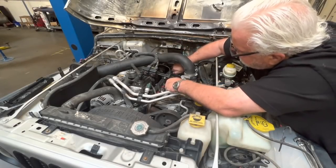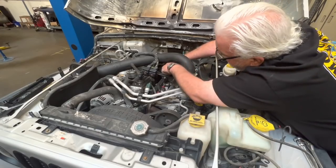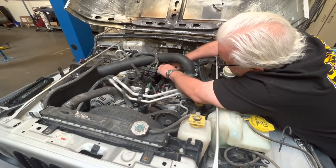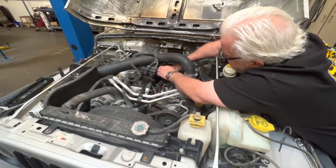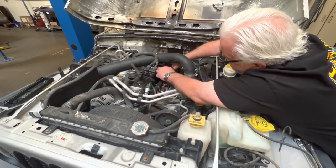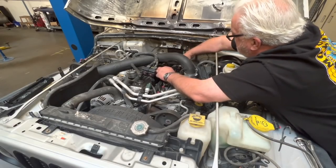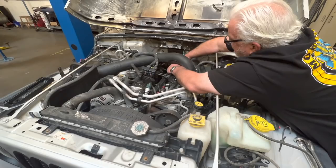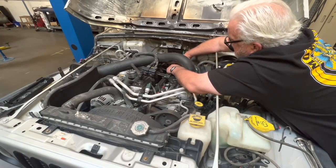There's only six of them, so one of my concerns is the amount of heat that got these back to, so we'll be paying special attention to that. Let's see if they're plugged all right. Usually if they've gotten too much heat, the first thing that goes is the plug.